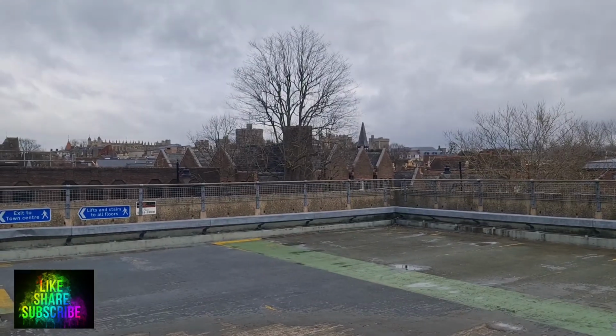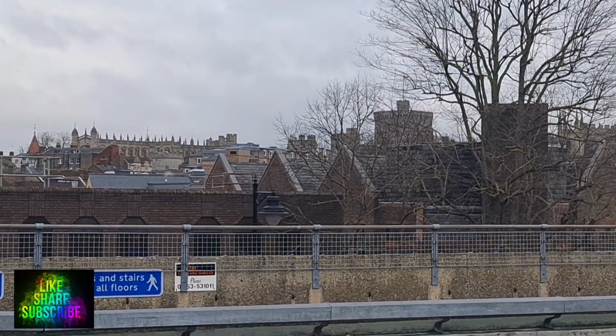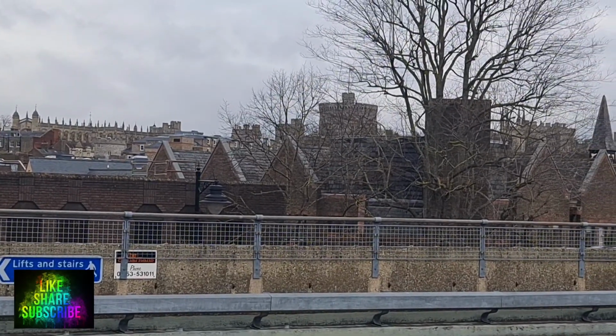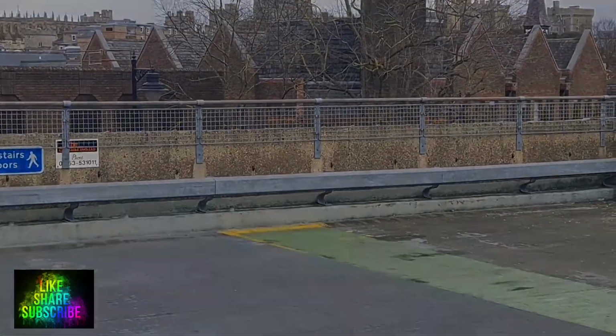So here, let me just show you this. This is amazing. You can see the top of the castle. Isn't that amazing? So I'm going to take you downstairs and then I'm going to show you Windsor.